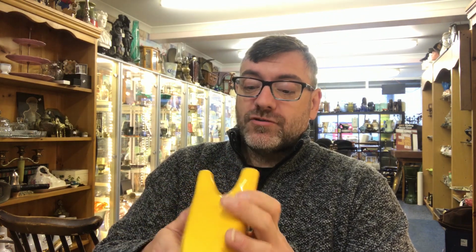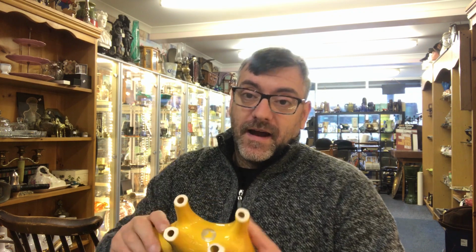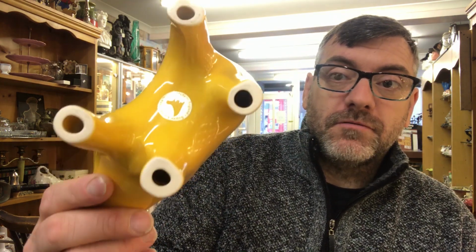It came, fortunately for me, with a label on the underneath. Now this label reads Super Lamb Banana TM Limited, made in England. I will splice in photographs as per usual. Anyway, I was at the stall and she wanted £1 or $1.50 for this, and I said to her, do you know what, I'm going to buy it because I have no idea what it is.